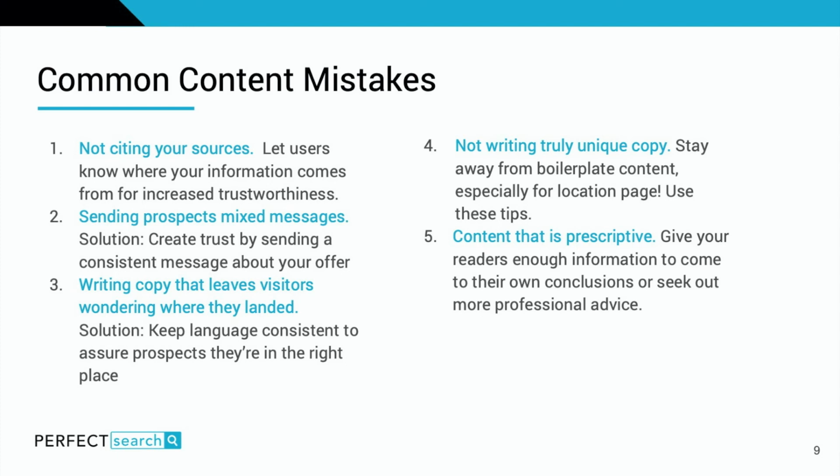4, not writing content that is truly unique. We don't want to plagiarize. Everything needs to be original and written, and then the voice should be unique too. So make sure you're writing something that matches with the client or matches who the host site is you're writing for. But make sure that it's unique. It should have an energy, a voice, a message, and it should be something that users haven't read for the umpteenth time.